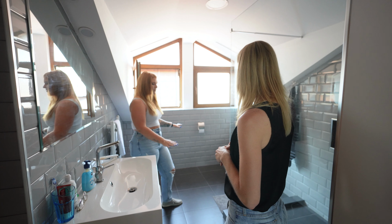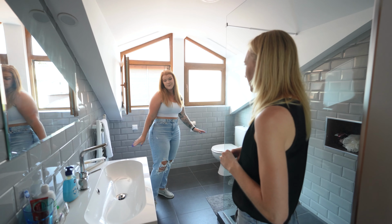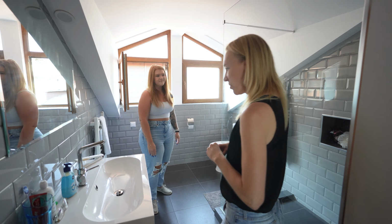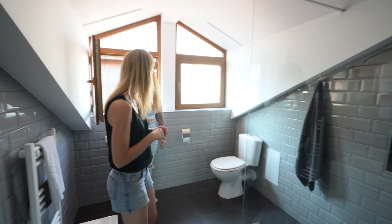Yeah. But big bathroom, heated floors that I don't get to use because it's warm, but they would come in super handy in the winter time. Yeah, for sure. Yeah, this is newly remodeled. Everything is really, really nice.